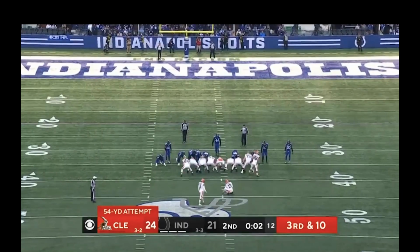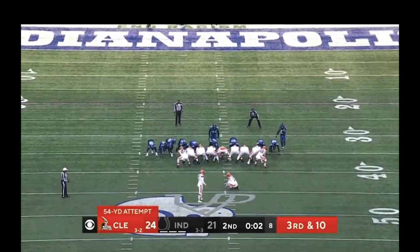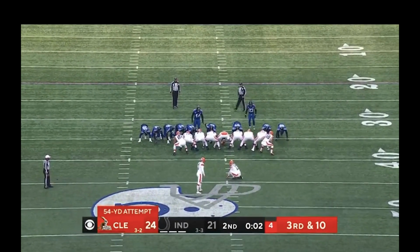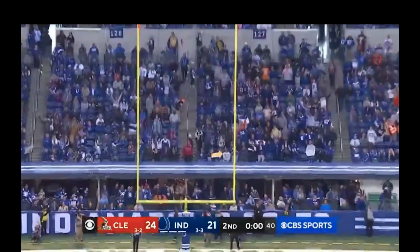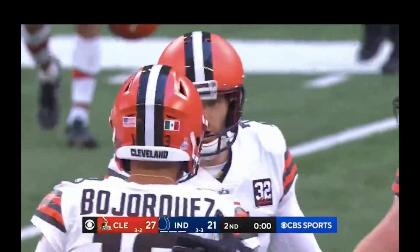Want to know how good Hopkins has been this year? He's 4 for 4 on kicks of 50 plus. Acquired in the trade in late August from the Chargers. Good snap, good hold. Hopkins is good. And Cleveland builds on its lead.